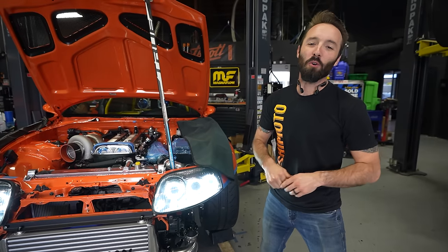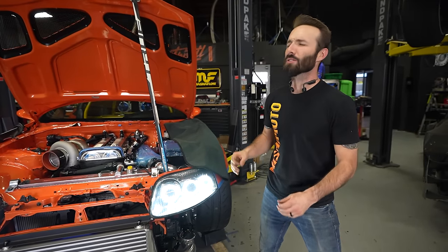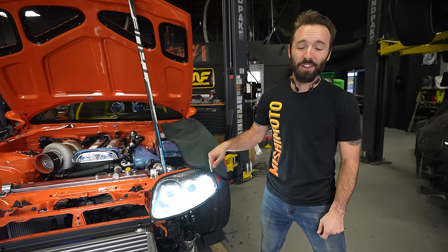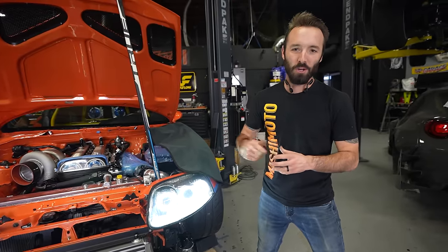All right, so these are the profile halos that we got for all three of our outputs on these headlights, and they look so sweet. But this is only half of it. They also have a switchback function, which is gonna turn into amber when you turn on your turn signal. Let me show you how that looks.